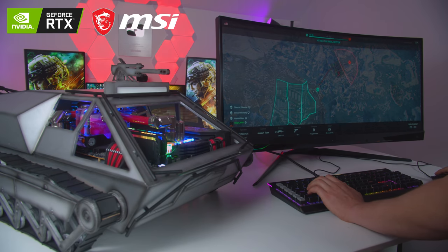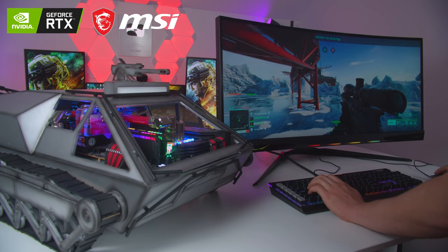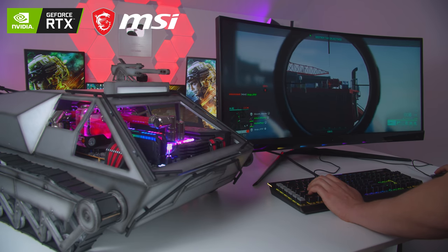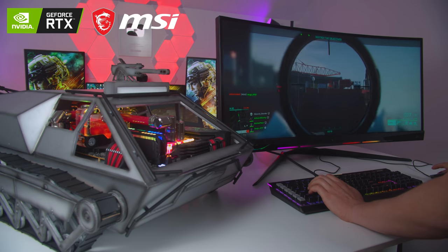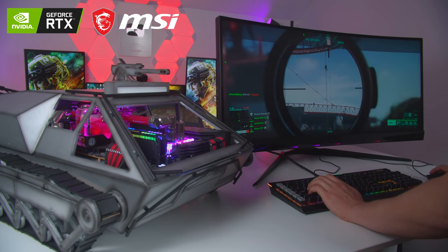Guys, now that the PC is complete, let's give Battlefield 2042 a test on this MSI MEG381CQR gaming monitor.